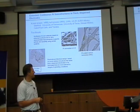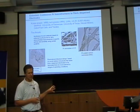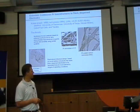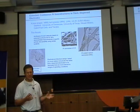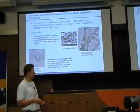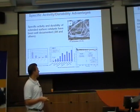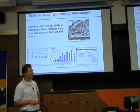One is on the synthesis of novel catalysts based on extended surfaces. And this is largely based on 3M's work, and I'll talk about what 3M's done and what they've shown in a minute. And the second is putting these things into electrodes and actually giving them structures that allow them to function properly. Because a lot of people have made materials that seem like absolutely great materials, but they are ineffectual when you actually try to stick them into a system and make them work. So within this, I'll talk about specific activity and durability advantages.